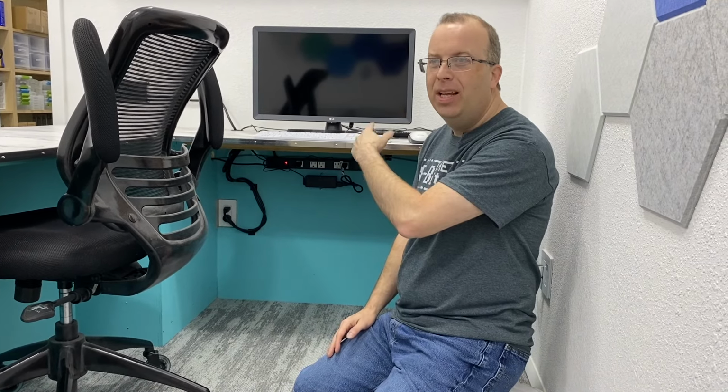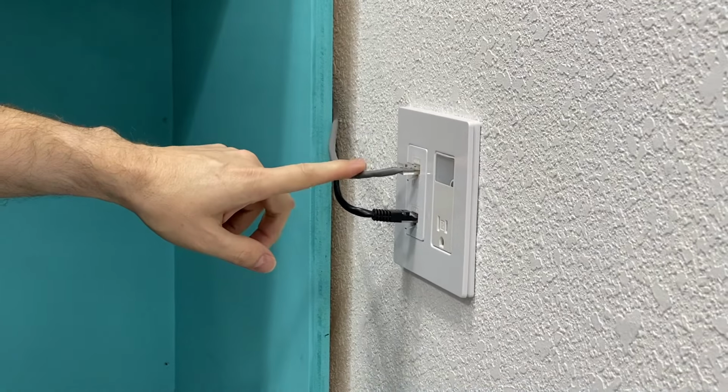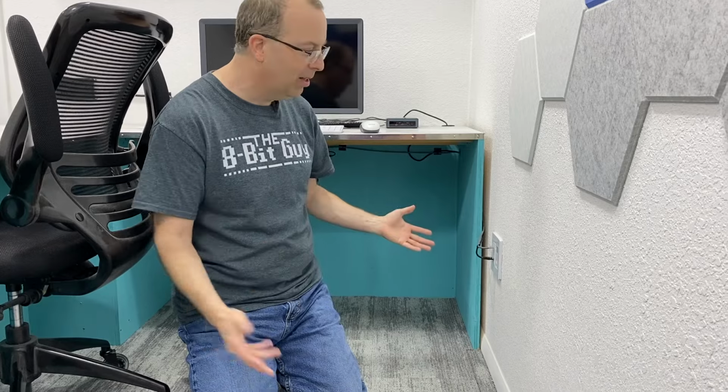Well, it turns out this was the only wall in the entire building I forgot to put Ethernet on, and this is the main wall where I actually needed it. So I have to grab my Ethernet from over here, which is a little bit annoying, aesthetically speaking. Yeah, there's just a big irony there that I've got so much Ethernet around the building that's not even used, and I didn't have it right where I needed it.